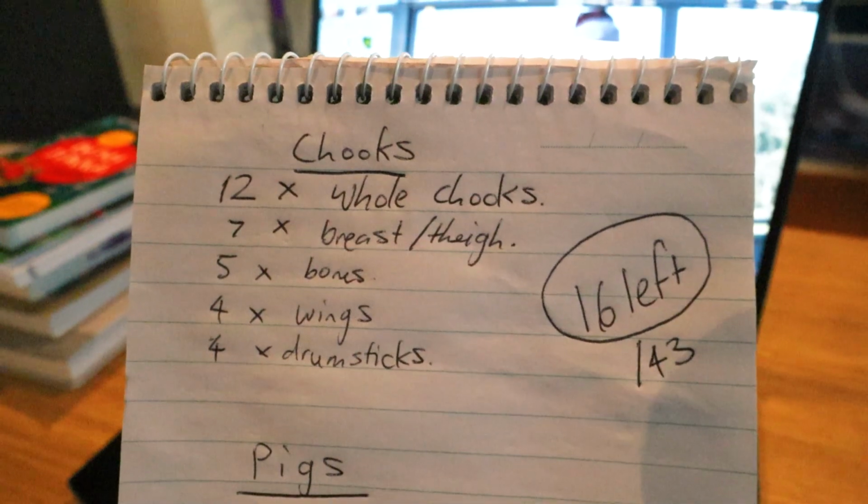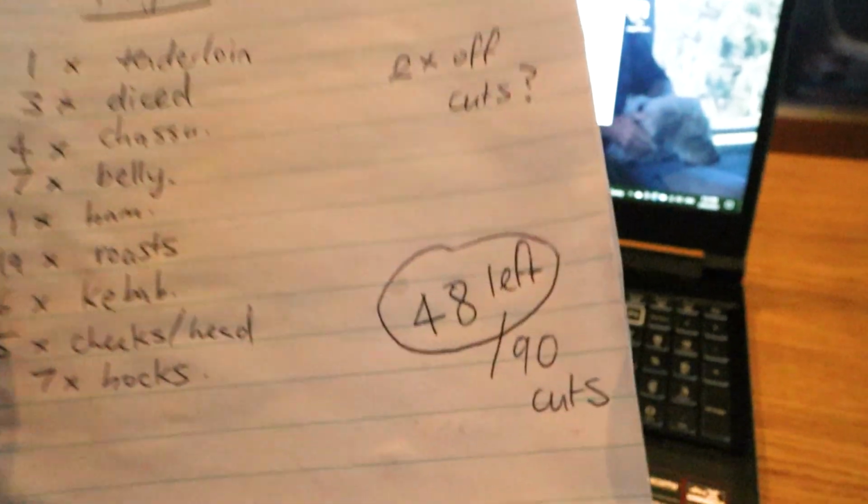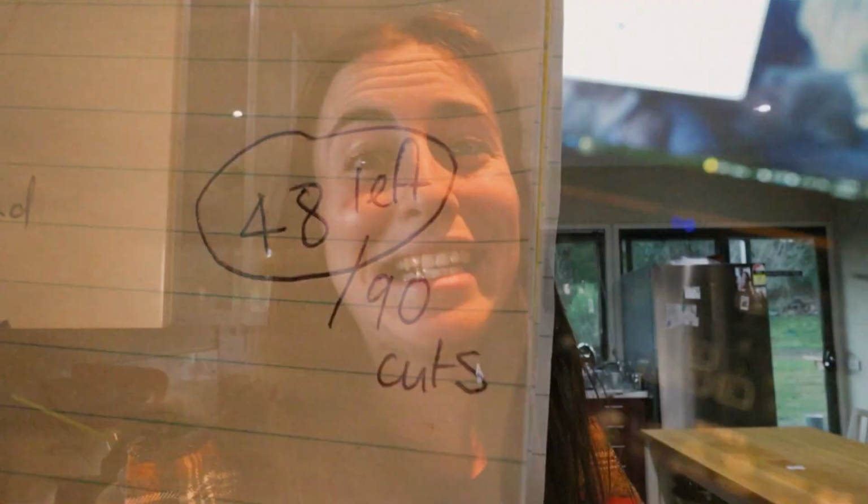Let's figure out how much is in here. I am actually quite surprised that though it looks like there's a lot of meat still there, we've actually gone through a decent amount of meat, especially chickens. So yeah, super exciting to see how much is left in the freezer, how much we've consumed in 6 months, and figuring out when we need to process or start the next round of meat animals.